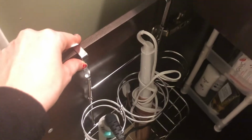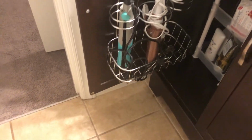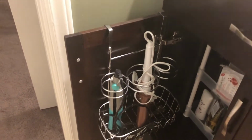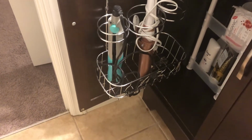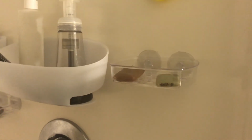If I had showed y'all this or not, but from where I was organizing the bathroom a couple weeks ago, I ended up getting this thing in the mail a few days later to put my hair tools in, and I've really been liking that. And then, let's see, in the shower, I've got the razor thing. We've got our shampoo and stuff there, and then I ended up getting these two suction cup containers for bar soap, for my shaving bar, and for our body bars.